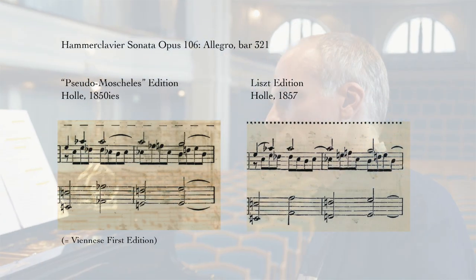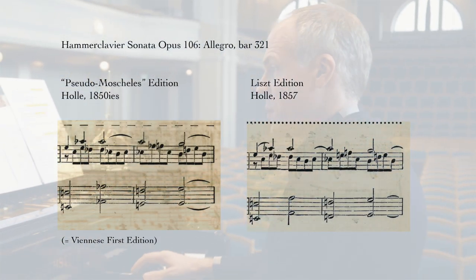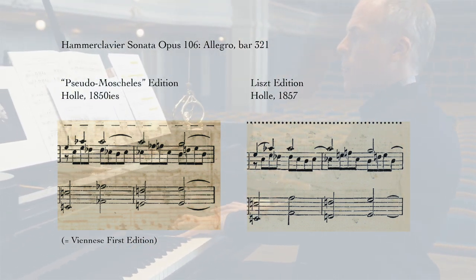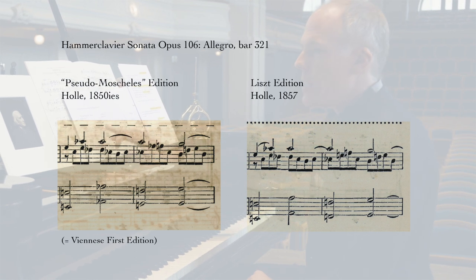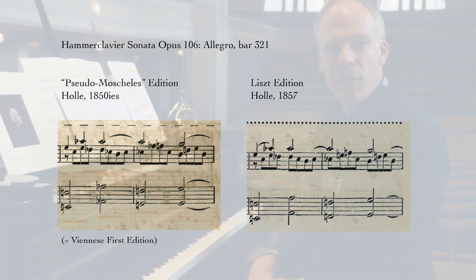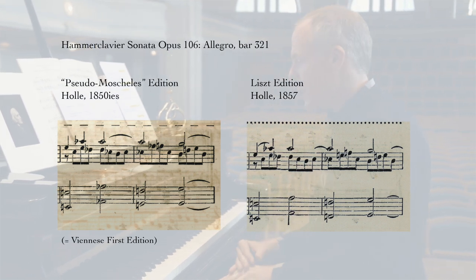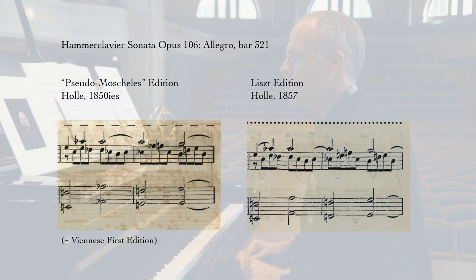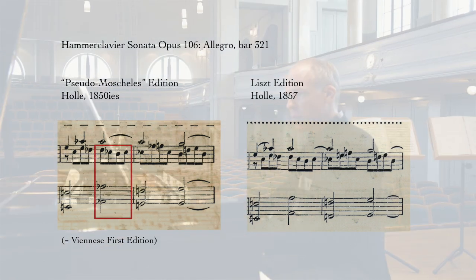The first example is taken from the first movement, bar 321. It's this passage. In the fake Marshallese edition, we find the same version as in the Viennese first edition. I'm going to play it once more and more slowly so that you can follow the harmonies.